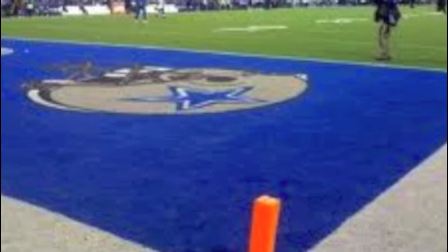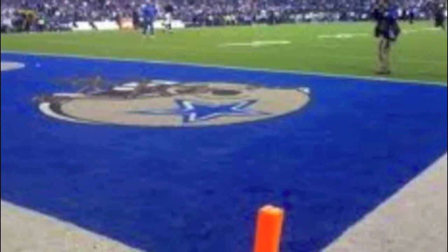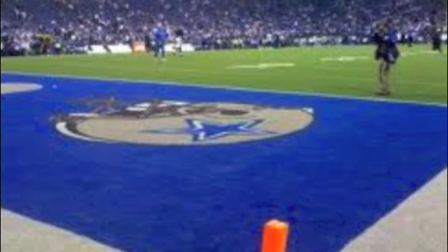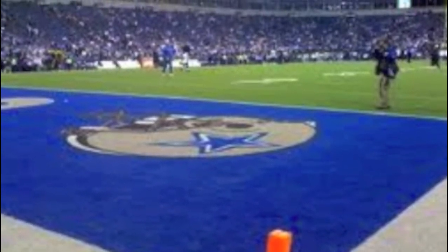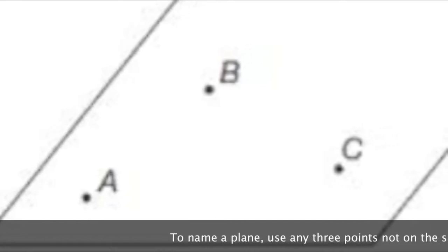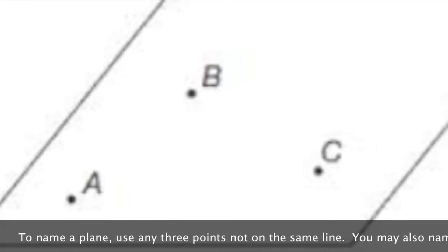This is a real life plane. A plane has 2 dimensions. It is represented by a shape that looks like a floor or a wall, and it extends without an end. So a plane can go on forever. Now, this particular example of the end zone at the Cowboy Stadium has an end, but it is still representative of a plane. And it's interesting because when you hear on the Cowboy games or whatever, they'll say, did it break the plane of the end zone? Did it get into that end zone?